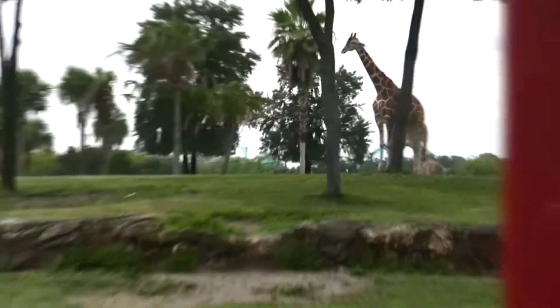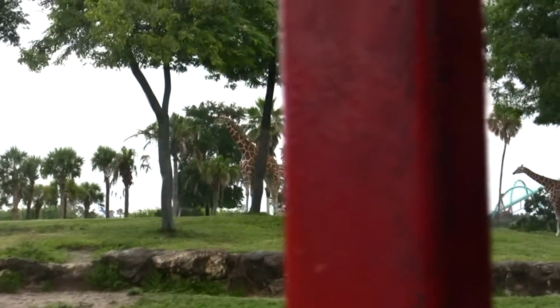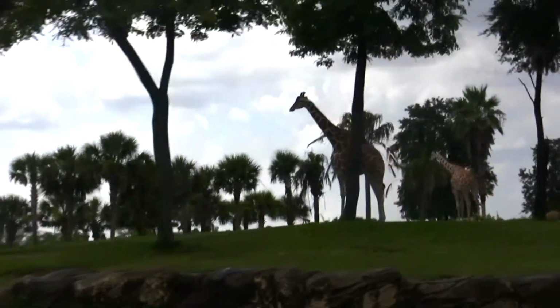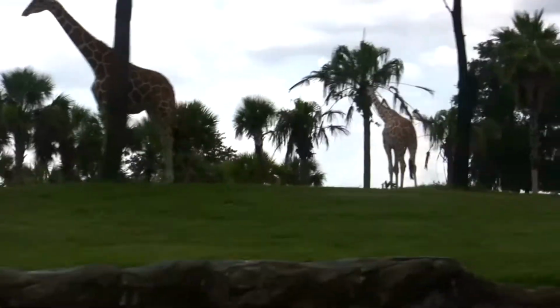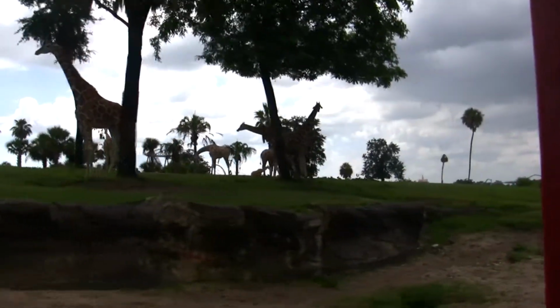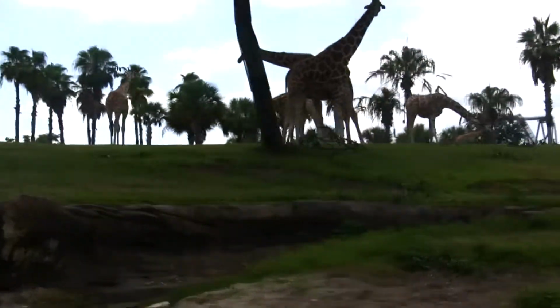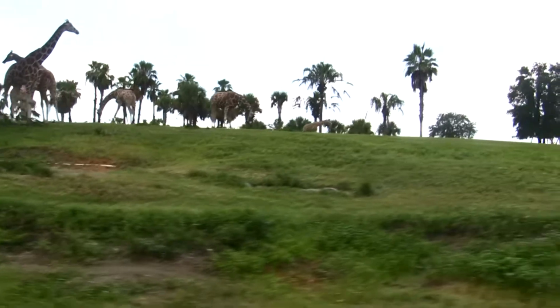You look over to your left, those are some Grevy's zebras. Grevy's zebras have stripes that go completely through their belly line. When reticulated giraffes give birth, they give birth standing up, so the first look for a newborn infant giraffe is a 6 foot drop to the ground.